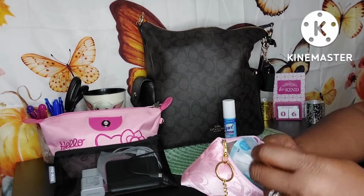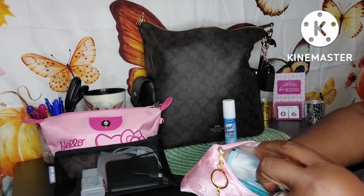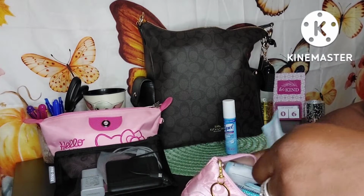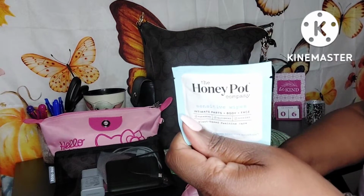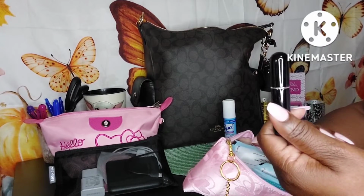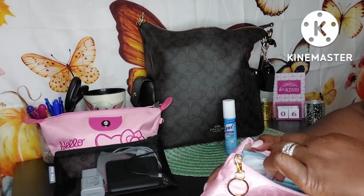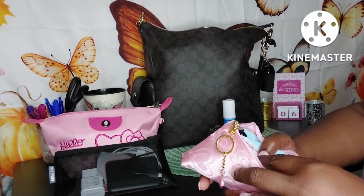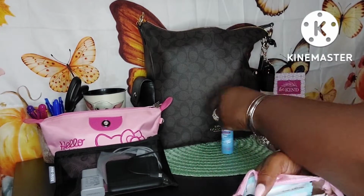Y'all know I live and love okay Honey Pot wipes. These are sensitive, sister owned company. My itemizers, and I got 2 of those, panty liners, Cottonelle wipes, and some Wet Ones.